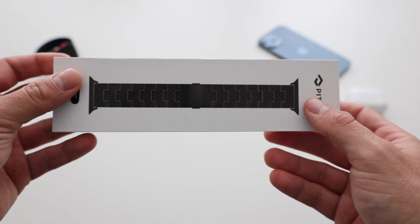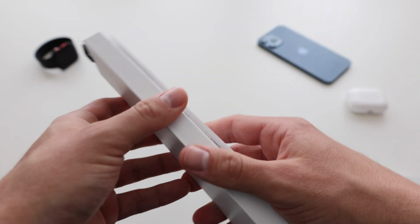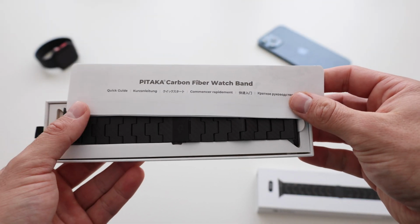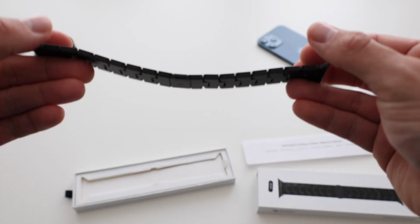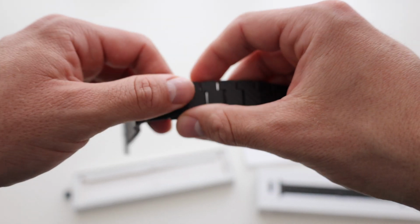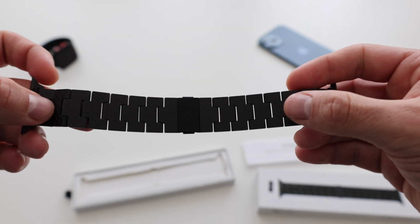And last, the Pitaka carbon fiber bracelet links. Here it is. 100% carbon fiber. It's very light, very durable. That's amazing for your Apple Watch. Yeah, it's very, very light. And you see the sleek and very smooth texture styles for your Apple Watch.